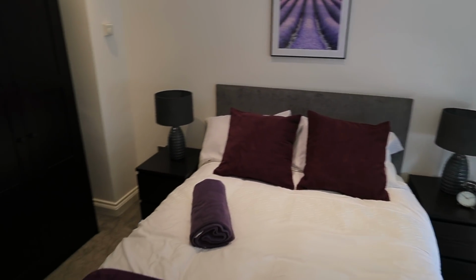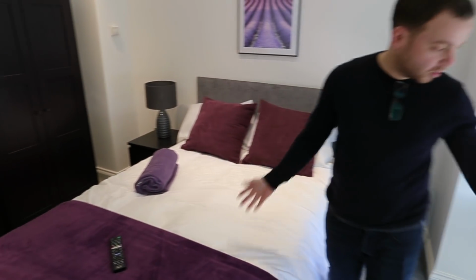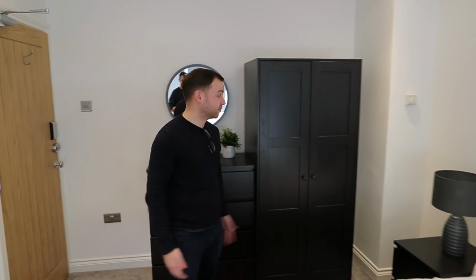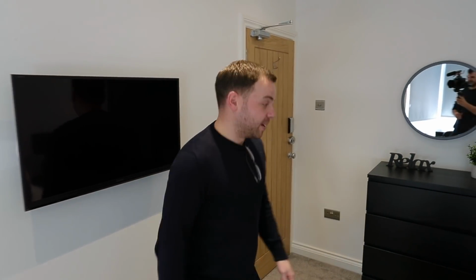So you tend to just have a similar thing in every room. It's all IKEA furniture, you've got your lamps, picture on the wall, telly on the wall, another desk, blinds, all brand new carpet throughout. And I hope you agree, it looks pretty comfortable in here. I wouldn't mind living here if you get a good night's sleep from time to time. Right, let's go through.